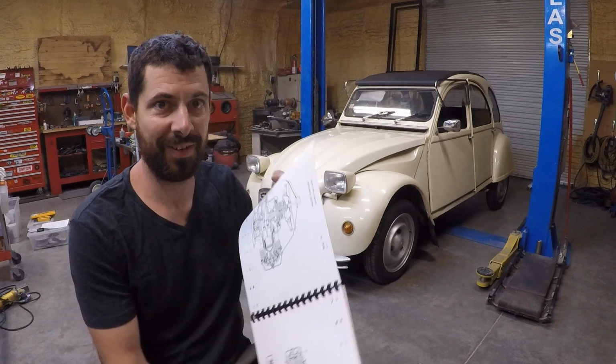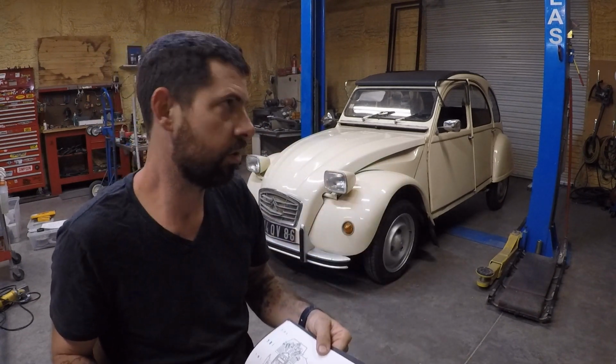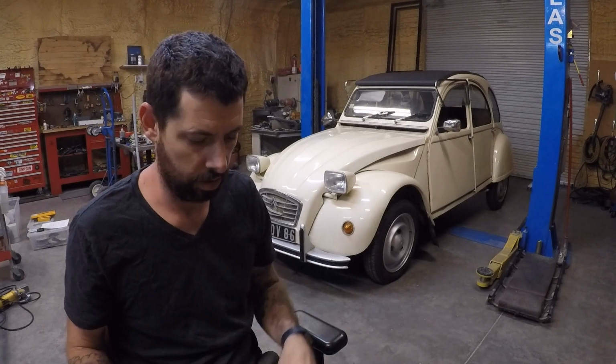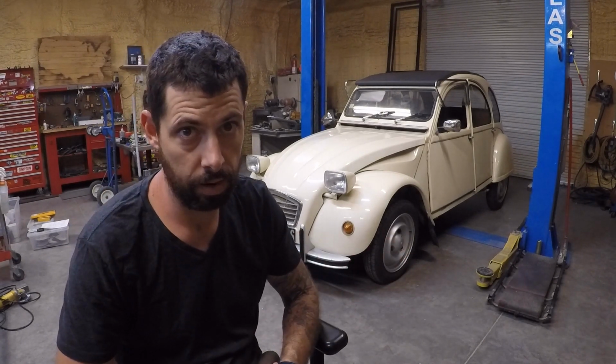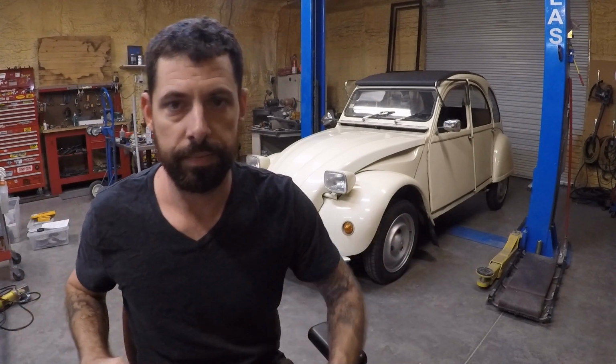So the only thing that could make this better is if I had an instruction manual that went with it. This is a factory service manual. There's only like 12 wires on the whole vehicle, so there's no reason why this thing can't be running within an hour or so. Let's just get right to it.